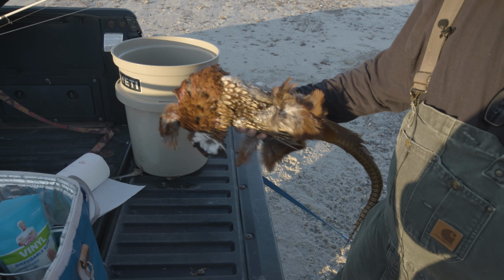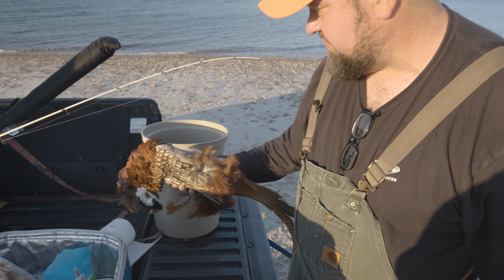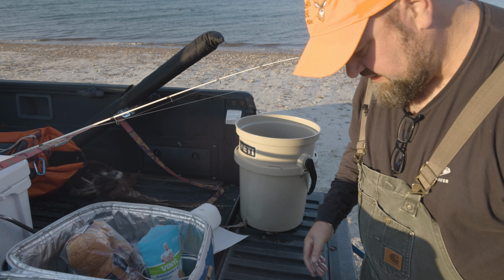And that's all that's left. There's not really enough meat in the wings to make it worth going after. I tried it once, I'll never try it again.